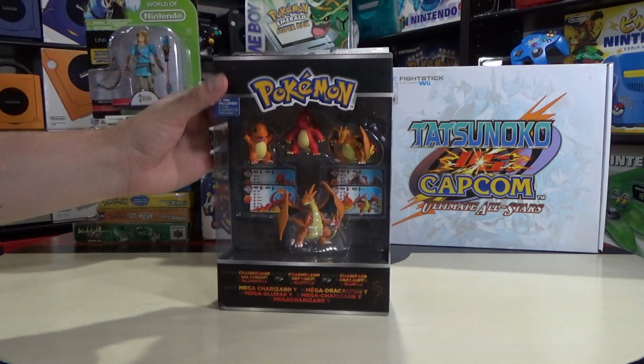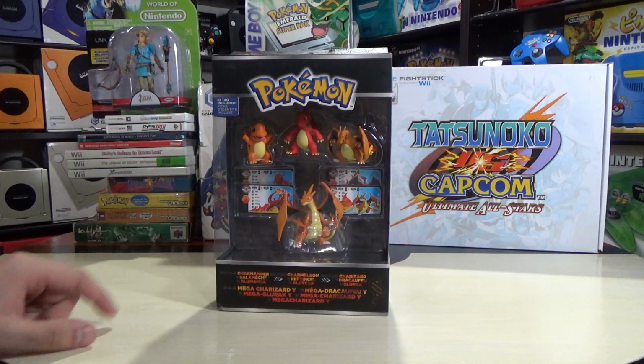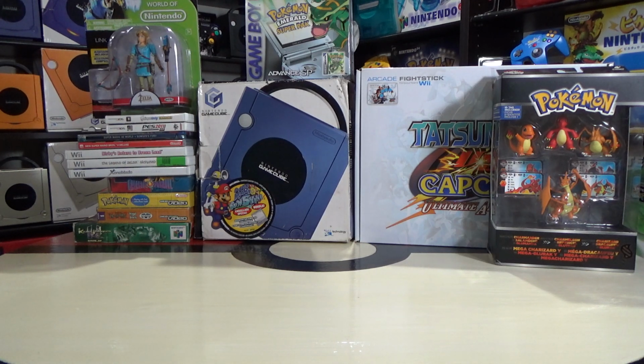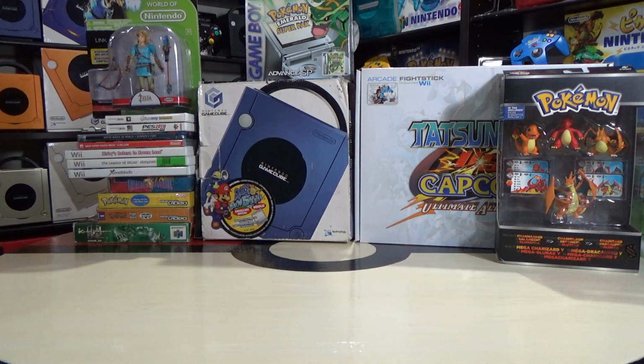I also got this really cool Mega Charizard collection from Tommy, featuring 4 of the Pokemon right on there, which looks so cool. You got Charmander, Charmeleon, Charizard, and of course, Mega Charizard Y specifically. That one I think I bought off eBay because it was like 30-40 bucks, thought it was worth it.